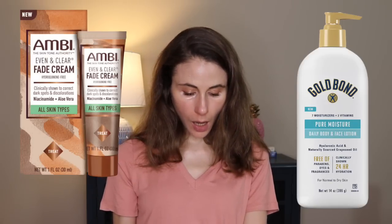Because this new product, this new fade cream without hydroquinone, Ambi is no longer the top dog. We've got tons of products very similar to this that I think could offer you very similar benefits at a fraction of the price. Specifically, you need to check out the Gold Bond Pure Moisture Face and Body Lotion, featured in my 2022 Best Budget Skincare. $4.99 for 5.5 ounces versus Ambi's new Fade Cream, $8.99 for an ounce.